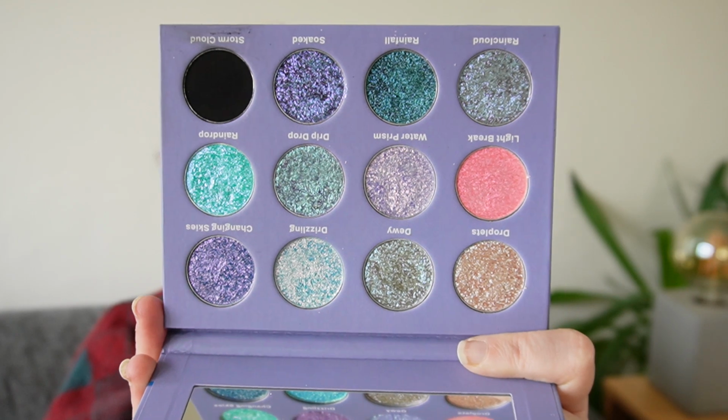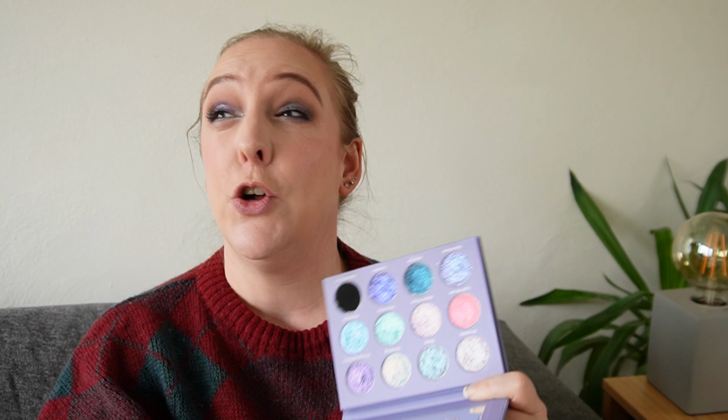You get some multi-chromes in here. These all have some sort of shift, and a strong shift at that, and they don't charge more than a regular palette. And to me, that seems mind-boggling because so many indie brands that do special shades and shifty things will ask sometimes twice as much as what Glossgods ask for their palettes.